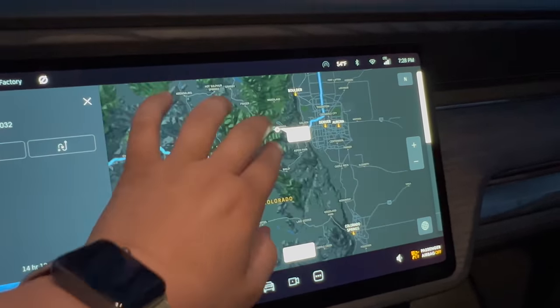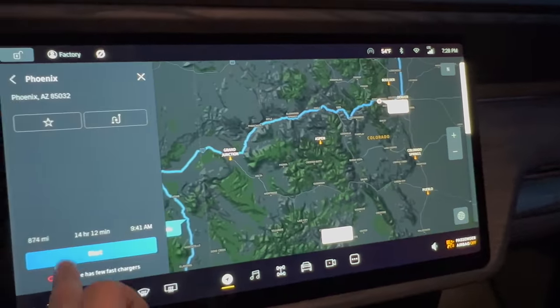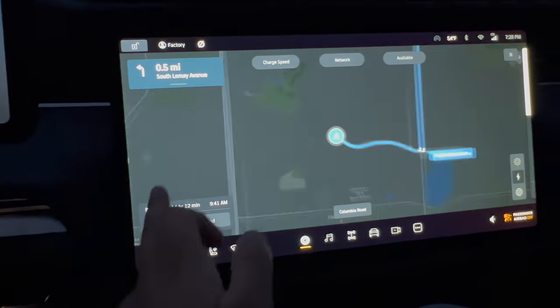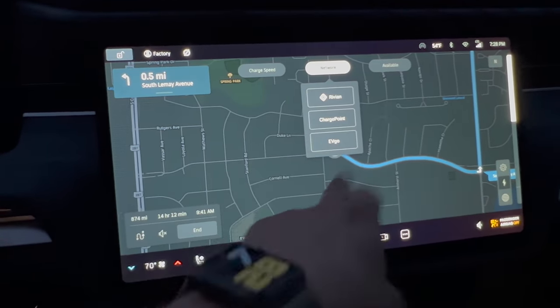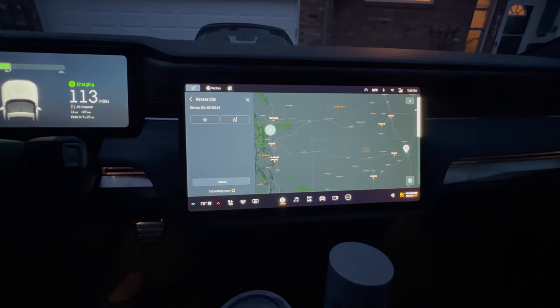So what's up with that? In Idaho Springs, it's like you're out of juice. But it should do route planning. Not enough battery to get there. Go anyway. Huh. It does great route planning normally. So that's kind of interesting. Network, Rivian, ChargePoint, EVgo. We're going to be playing around with this route planning here on the trip. And worst case, I can always just do it manually, right?